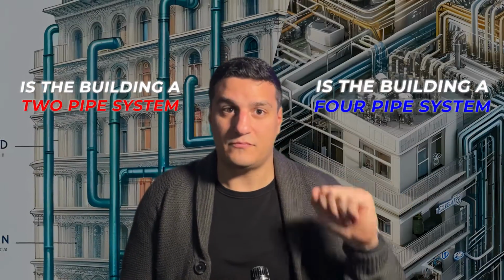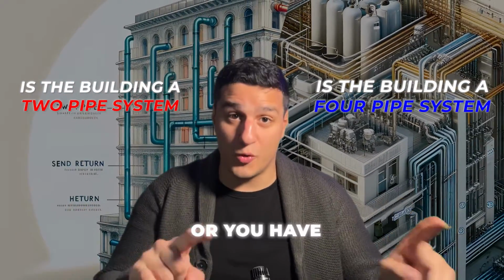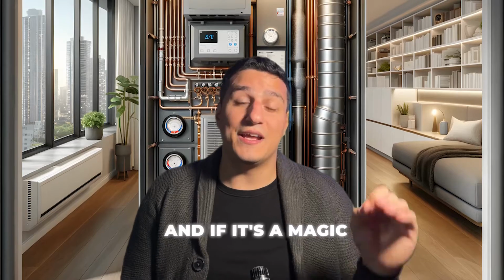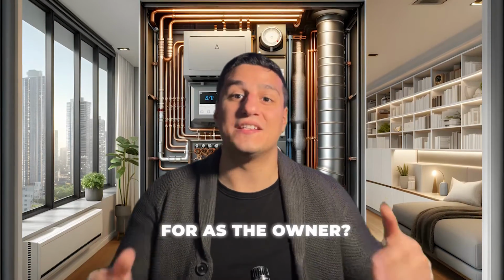So there it is. There are your main heating types, or the most common heating types that I'll mention, and a couple of questions to ask. So is the condo a 2-pipe system or a 4-pipe system? Because the change is either management changes from heating to cooling for you, or you have control of it yourself. And if it's a magic pack system, then what would you be responsible for as the owner?